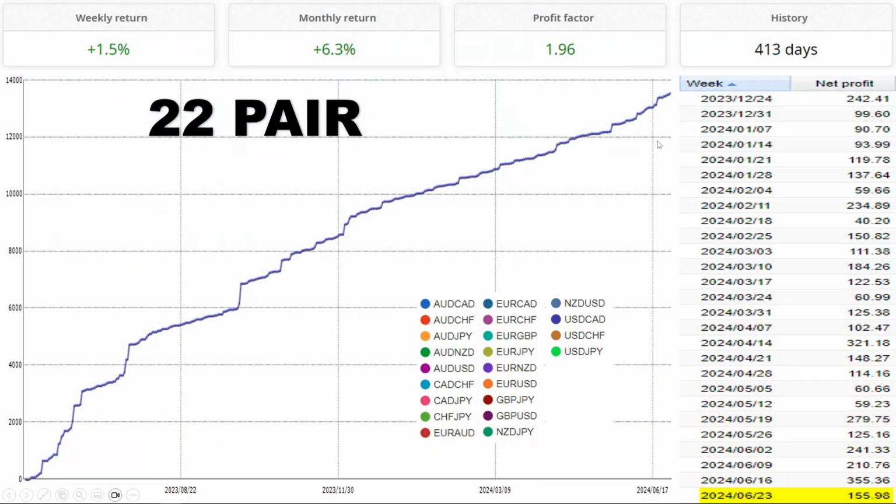So having a look at the individual numbers, 22 pair one here, we only did 155, as you can see down here in yellow. Compare that to the previous week of 355, 210, 241, and then we had 125. So end of May was also a bad one. So there is a bit of fluctuation here after some really good results.